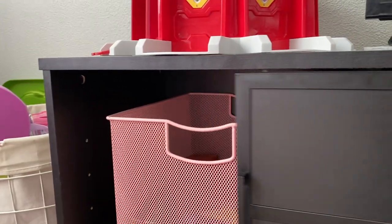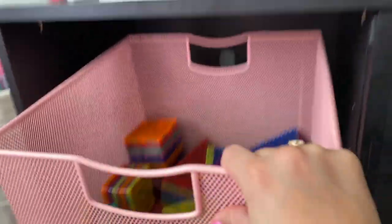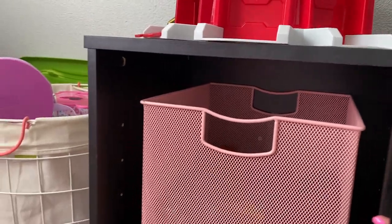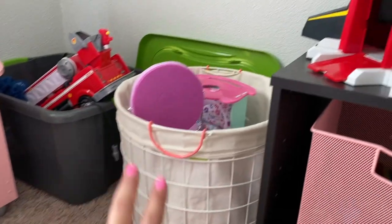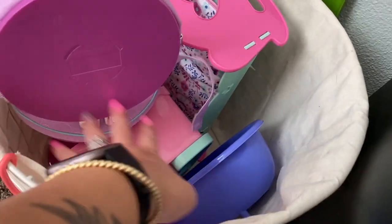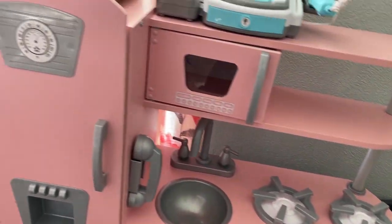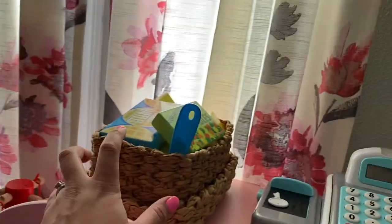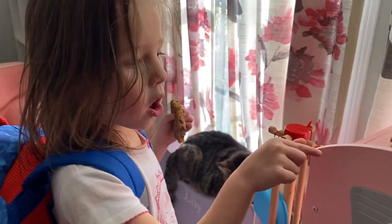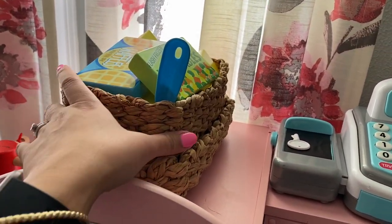And then on this side, this is what I have all of their magnetiles in. And then moving over a little bit, in here I have the big baby doll stuff, and then the cars and the big things. Obviously the kitchen is here. You like that? And then I've got this little basket that I put all of their kitchen stuff in that they can use.